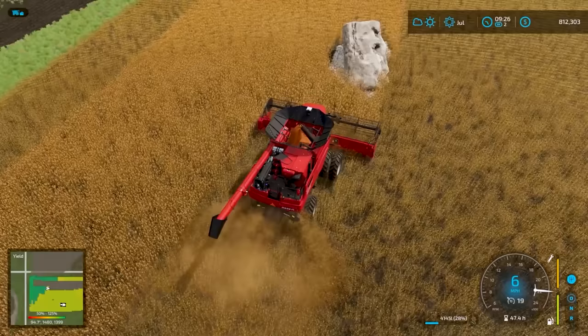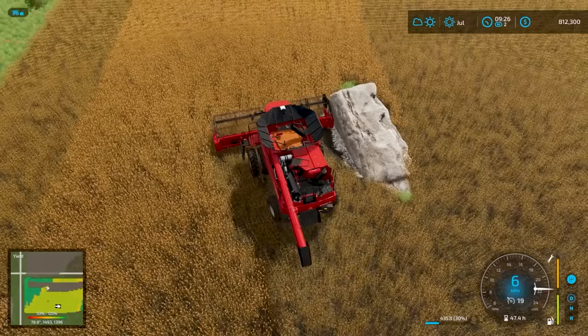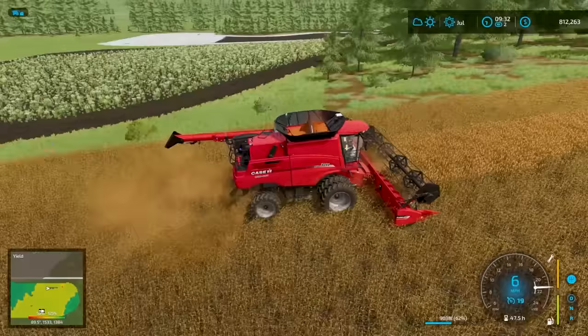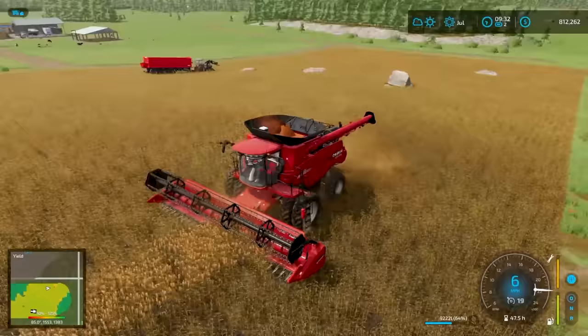Back up. We're going to have to repair this thing often. Jeez, we're damaging it. Wrap around this rock here. Keep going, keep going. There we go. Yeah, we got this. I feel like our worker abandoned us. We should check on that. Get this finished here. Pretty decent harvest.